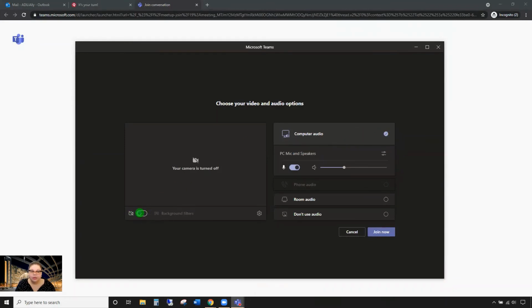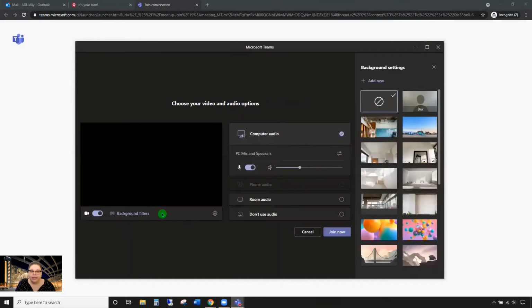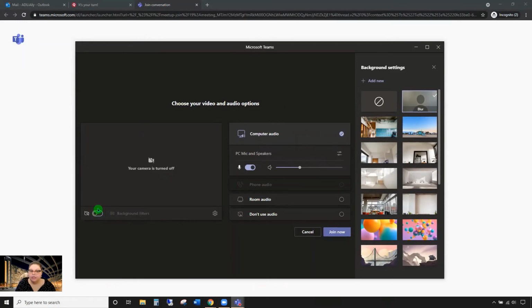And you can also turn your camera on if you would like and add a background. This one will add a blur. These other ones will add photos. For our video, I can't share my video in two apps at once, so I won't be able to share my video in Microsoft Teams today, but if you would like to, you can turn it on, and that's the way you choose your background features.